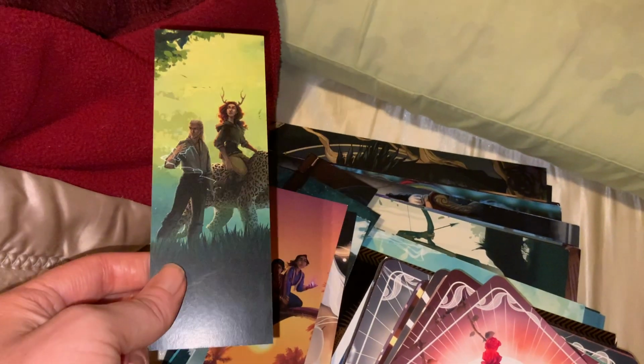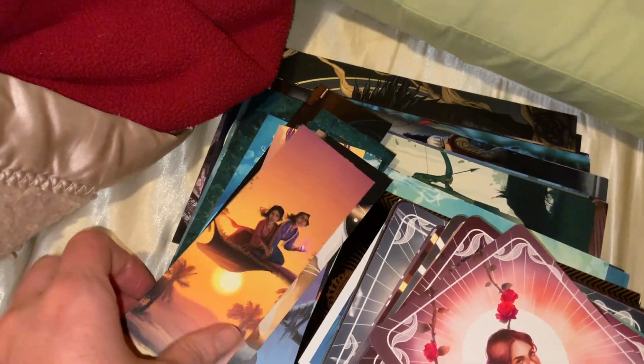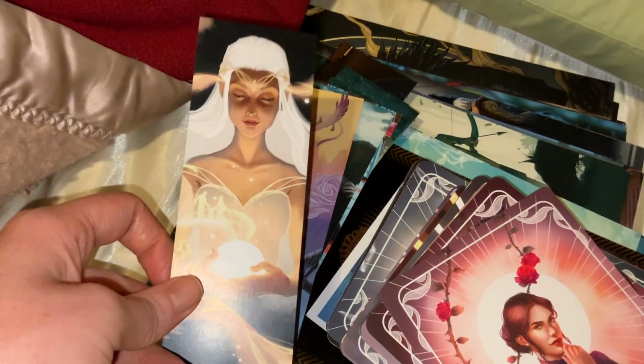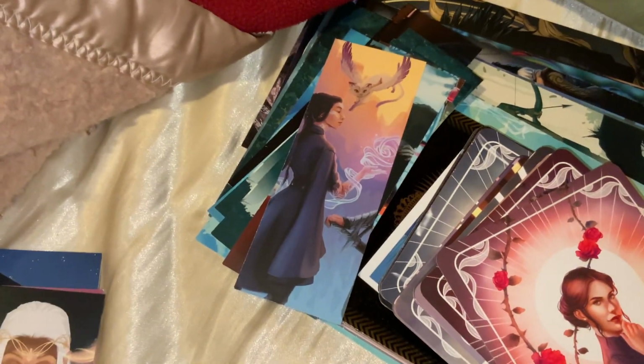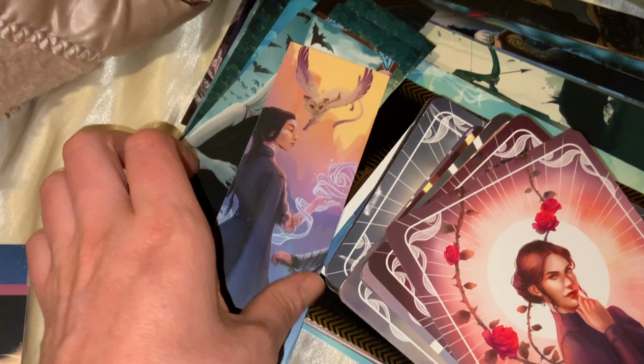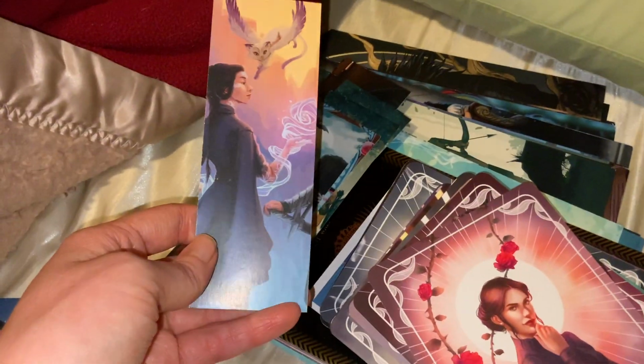June, May, April, and then these ones are from last year before I had to temporarily cancel it, and I was actually lucky to get on the Fairyloot subscription again before they had the wait list.